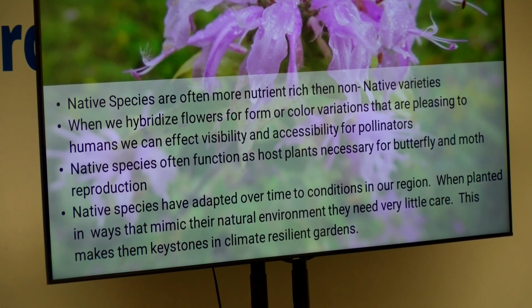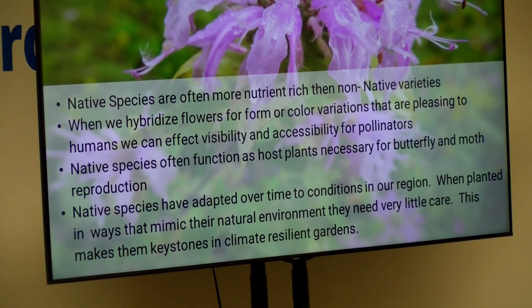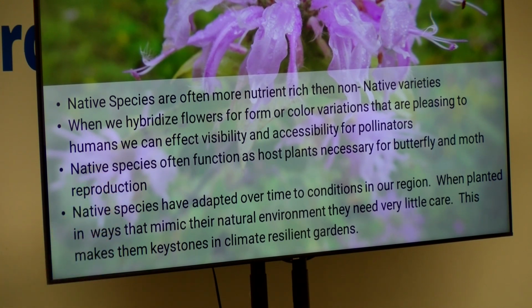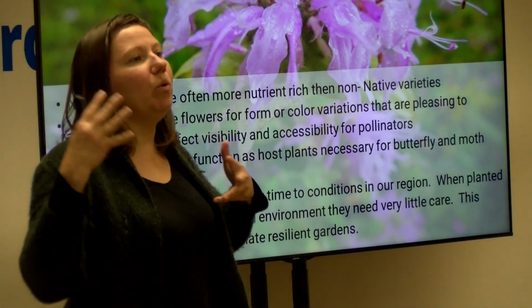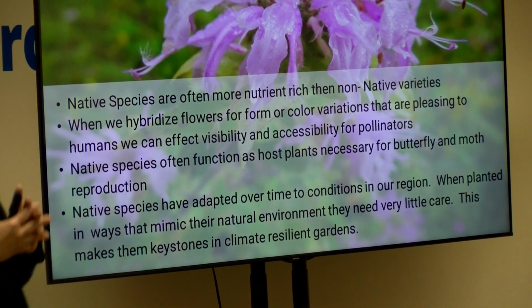Again, I've already mentioned this, native species function as host plants for a lot of butterfly and moth reproduction. And native species adapt over time to the conditions in our region. So when they're planted in the conditions that they want, in the conditions that they come from, when this is mimicked, they often need very little care and attention. So as a landscape plant that you do not have to tend beyond the first season of making sure that it gets some water, they will be much more drought tolerant and much more, you may have heard the term, resilient gardening, right? We want something that will withstand these crazy changes that our environment is throwing at us, right? Native species are going to be much more adapted to do that than other ones.